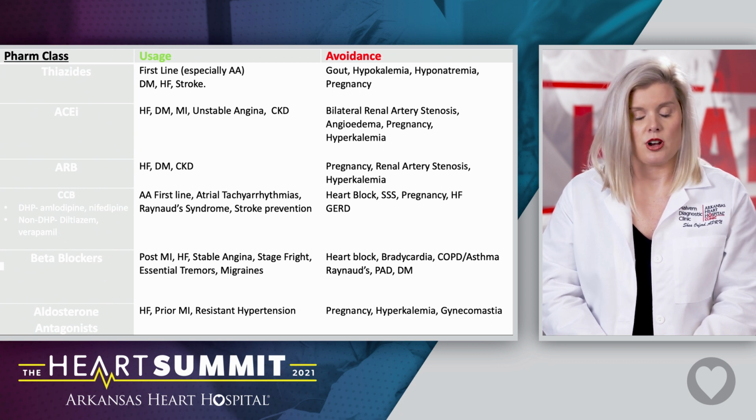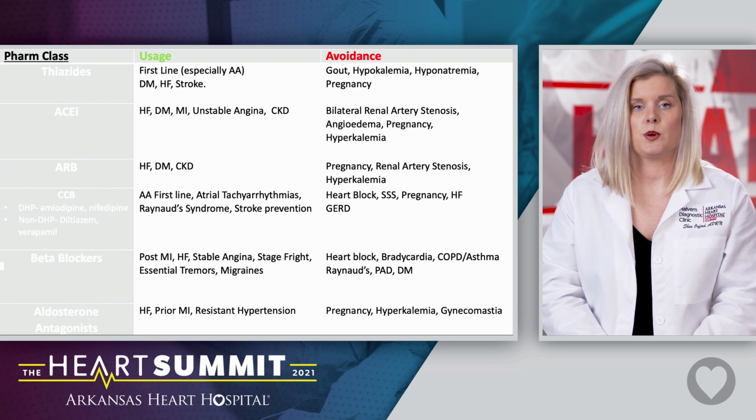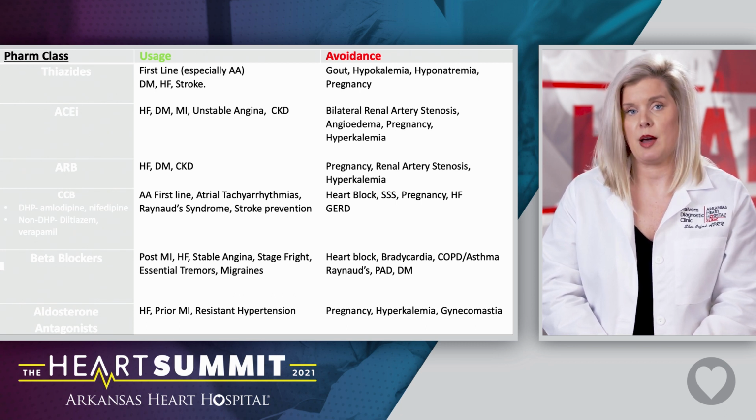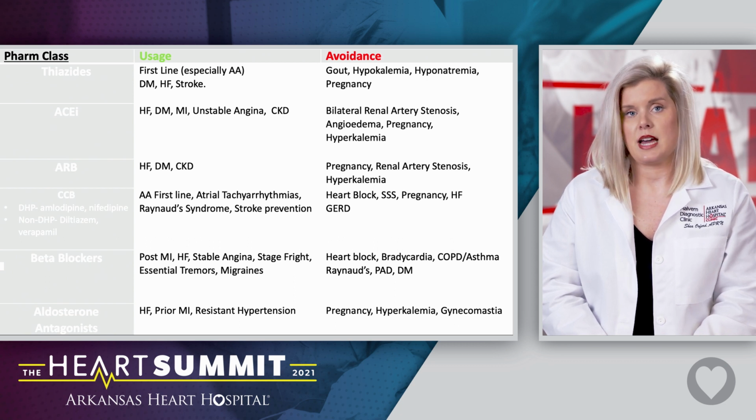Aldosterone antagonists are also not considered first line, but you will see them and utilize them throughout your clinical practice. These are commonly used in heart failure patients and patients with resistant hypertension. We would want to avoid them in patients that have a history of high potassium, as they do elevate the potassium level and they can cause gynecomastia.